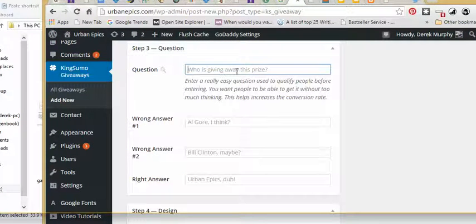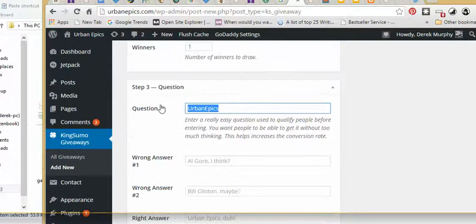Who is giving away this prize? Urban Epics. You could use your author name, which would be fine. It depends kind of what brand recognizability you're going for. So Urban Epics is kind of the imprint for my fiction. So that's the branding I'm going after. I think it sounds a little more professional than using my name, Derek Murphy. People are more likely to enter. And then I can pick, whoops.